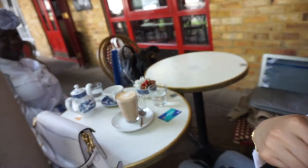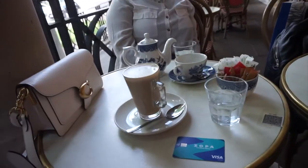So we ordered some hot drinks, and I'm also getting normal chips. Grace is getting sweet potato chips, and I'm getting an almond croissant because I'm taking some pictures today and I thought it would look cute. Look at this setup. Yes. Look at that setup. Very, very cute.